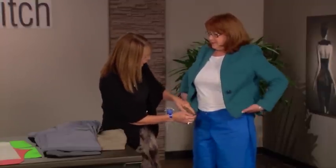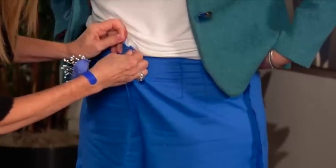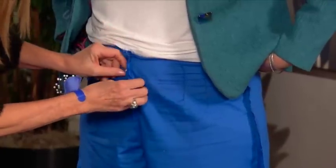All right, Jeannie, let's first get the pant on. And I'm going to just put the pins so they don't stick your tummy. Is that hard? They look like they're going sideways.